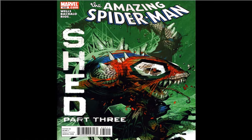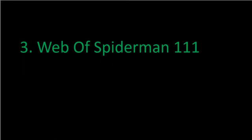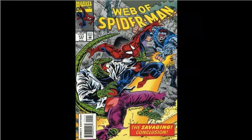I've never really pictured the Lizard as someone with spikes coming out of him, but here it seems to work well. I love the green all over the place and the webbing all over his body sticking to the sides of the panel. I also like the letters shed, meaning the Lizard has gone more monstrous, it seems like, than ever before. Number 3. Web of Spider-Man 111.